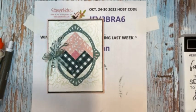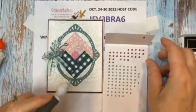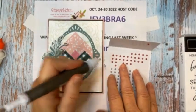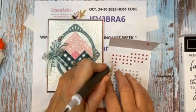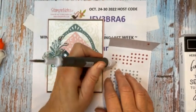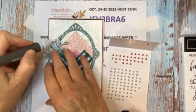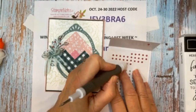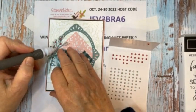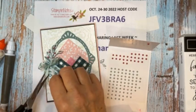All right, so let's add some of those festive gems, festive pearls. And these are supposed to be red, but they really pull like a hot pink. And we're going to put some of these in here on our sprig to dress it up a little bit. Okay, I think I might cut this off.